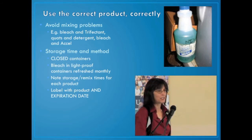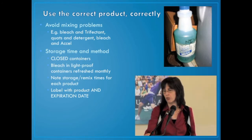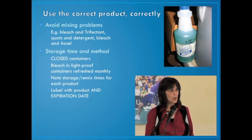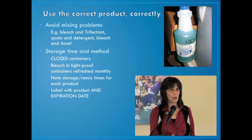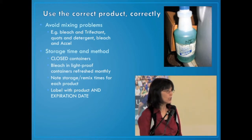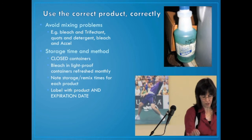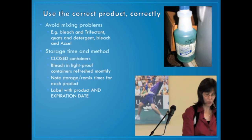Label clearly with the product and the expiration date, whether that's the expiration date for that actual product or whether you just mixed your trifectant and it's good for 7 days. Label it with the date when it needs to be remixed. And if you're using something that needs to be remixed routinely, just have a day of the week where you routinely remix. Or if you're using something at home, every time you bring home a new foster litter, check and make sure your product doesn't need to be remixed. If you're using bleach, store it in a light-proof container and remix it once a month. I just noticed that in the lab across the hall from my office, our bleach is in a non-light-proof container with no date on it.